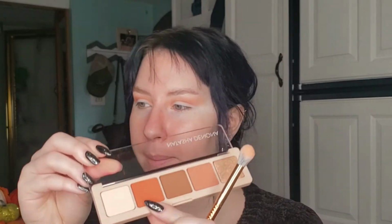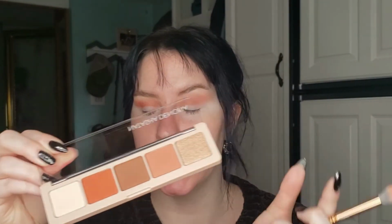I do really like this brush. It's extremely soft, and I also really like these shadows. I don't know if it's the brush that's making them blend so well or if it's their formula, but whatever it is, this eyeshadow is blending very, very nicely. I'm going to save the orange shade for the lower lash line.